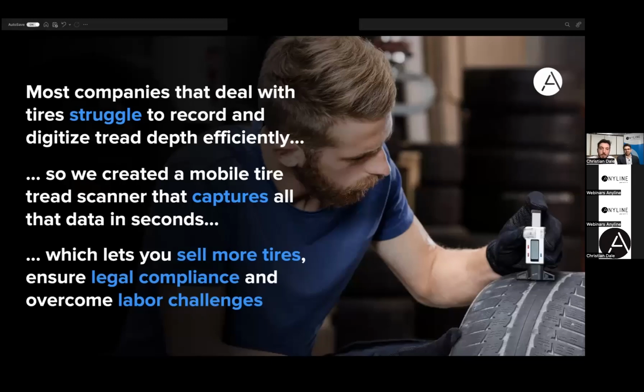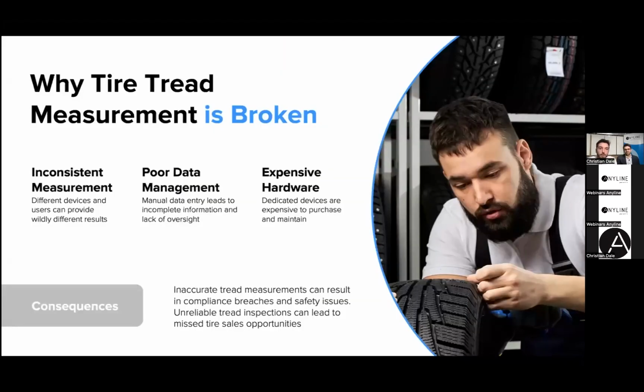Now, when we deep dive into why tire tread measurement is broken, the old way of doing things, we see especially three things. The first one is that if you're using these manual tread depth gauges, you will get very inconsistent results depending on who's using it. So five different people will get five different results.